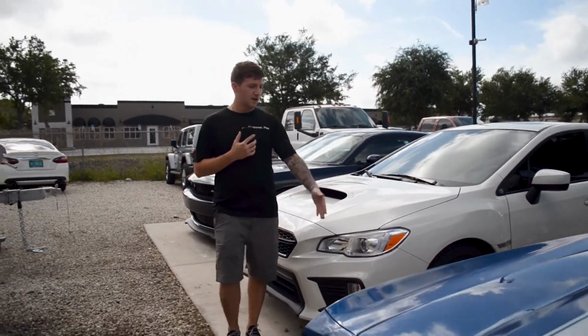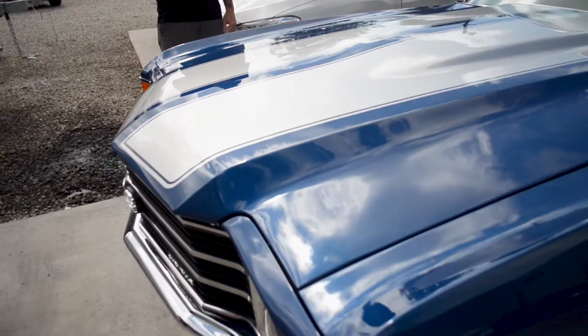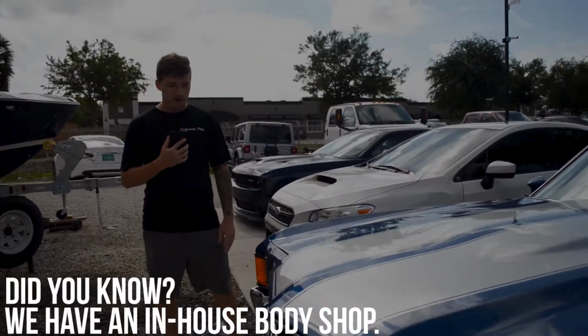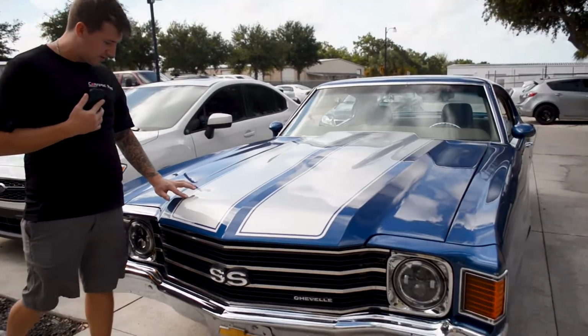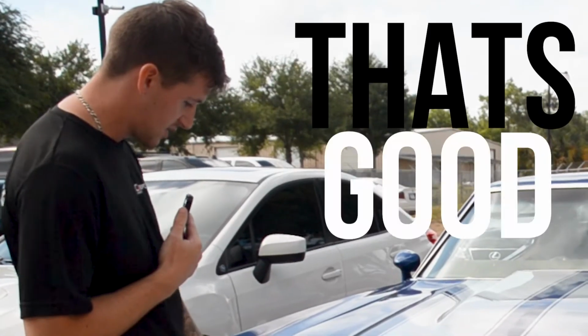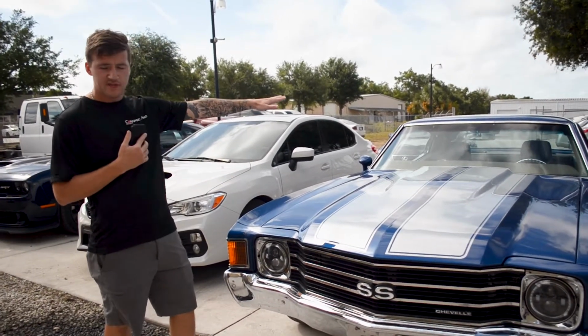We've got this awesome 454 Chevelle SS. This thing is sweet. Don't see too many of these around. We're doing a little bit of paint work on this. As far as I know, doing a paint correction as well. Gonna have to be careful on these. Actually, these vinyl stripes are not vinyl, they're paint, so that's good. But we're gonna be doing a paint correction on this and then a lifetime ceramic coating.